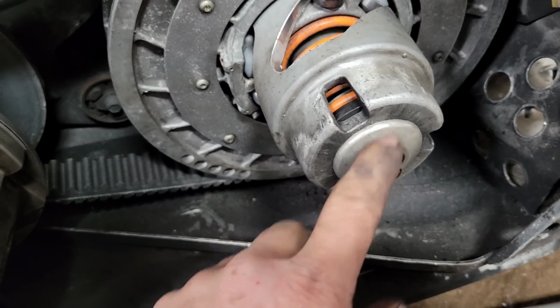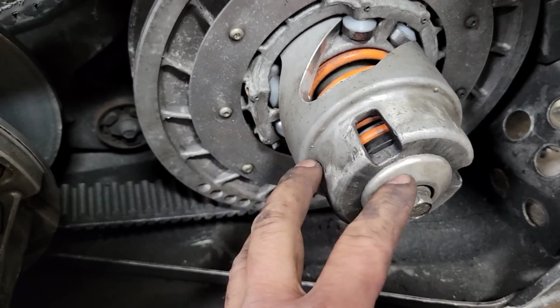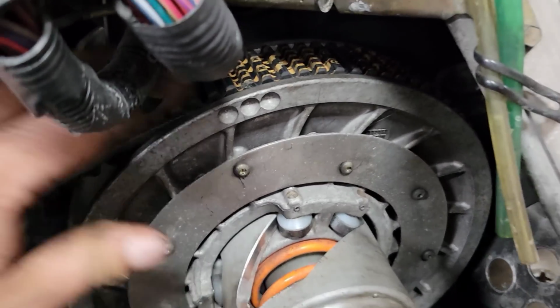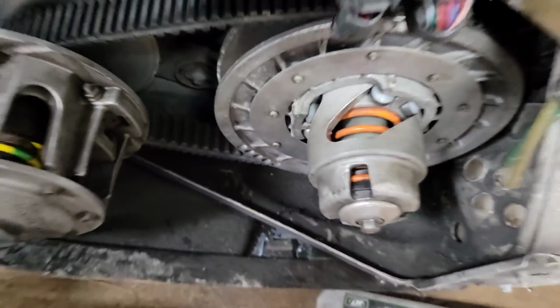Well, unfortunately, I don't have any of the right washers to go in behind there. I'd like to add just one just to tighten it up a little bit because, like I said, I can still spin it. So I'd like to have it just a tiny bit tighter for them. We want all the dangle potential out of this thing.